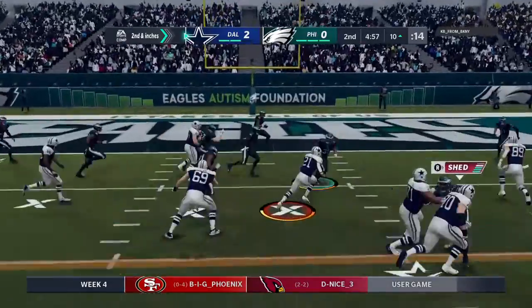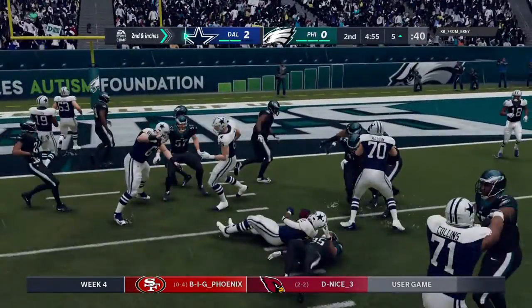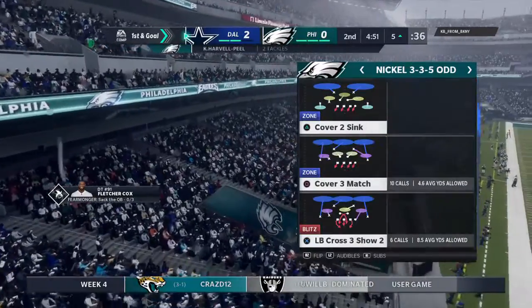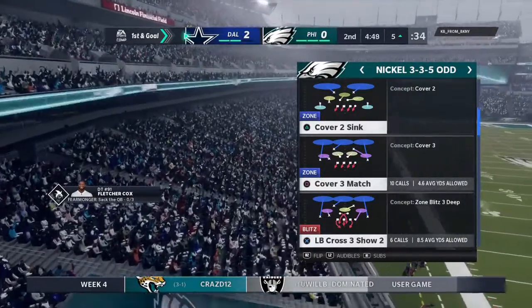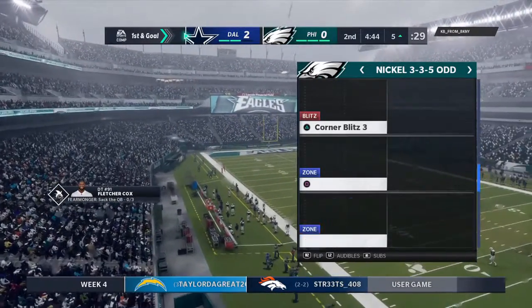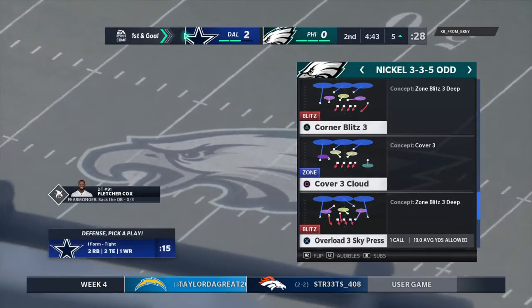From the shotgun, a give to Elliott, and he'll be brought down this time at the 5-yard line. Elliott again. A 5-yard gain there makes it 1st and goal. And that's a nice pickup of a first down on that 2nd down run. And at that yardage gained, they can run that play on any down.